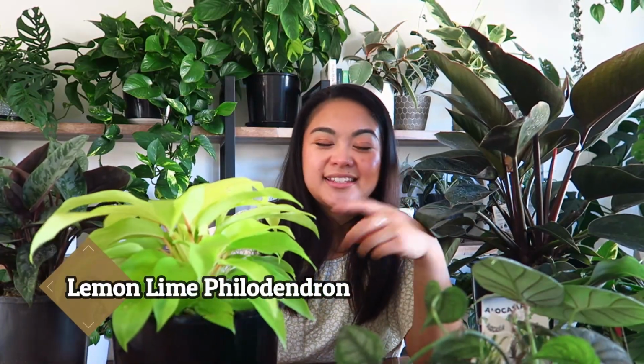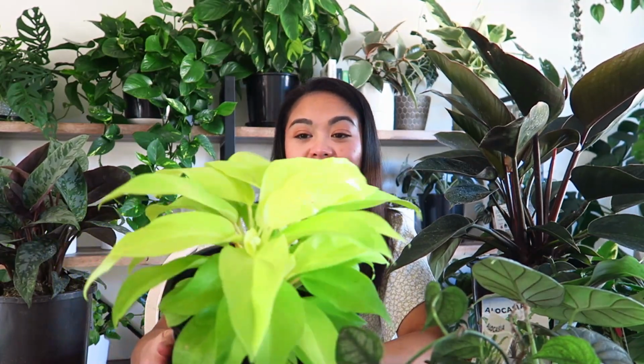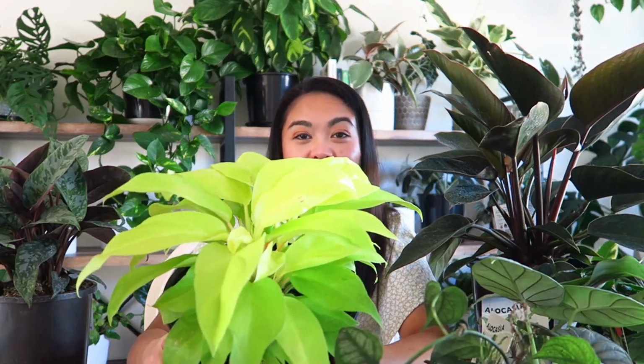What else did I get? This is actually from Rodalisa Nursery Plant Supplies. This is a philodendron. It's on the tag, it said philodendron species, but it didn't say exactly what kind of plant it is. So if you know what the ID of this plant is, please let me know. I think it might be like a philodendron lemon lime, but it really caught my eye because of the bright, vibrant neon color. It is so beautiful.